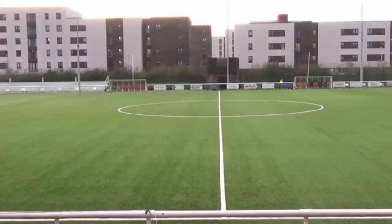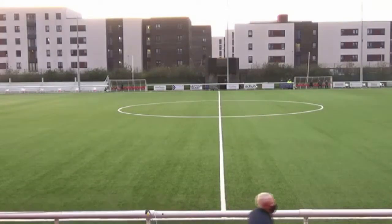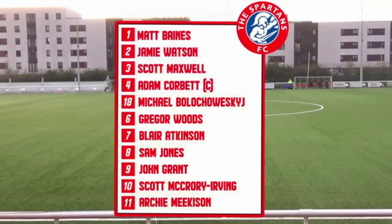Well, good afternoon and welcome to Ainslie Park as Spartans FC Live is with you once again, and this time we've got Scottish Cup action for you, the second preliminary round. Today Spartans host East Kilbride, a team that we're very familiar with, indeed even when it comes to the Scottish Cup. But let's get straight into things then with your Spartans lineup today.